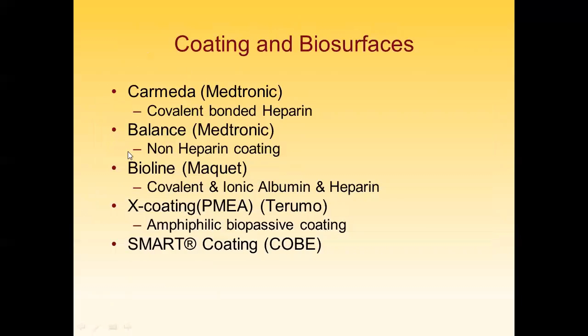Just to give you a sense of what is on the surfaces that we're using. Again, we have the Cardiohelp, which is from Maquet. They use this surface called Bioline, basically a combination of heparin and albumin. Other companies have other surfaces. Many of them are heparin-related, at least, but you're not going to see these at our institution.